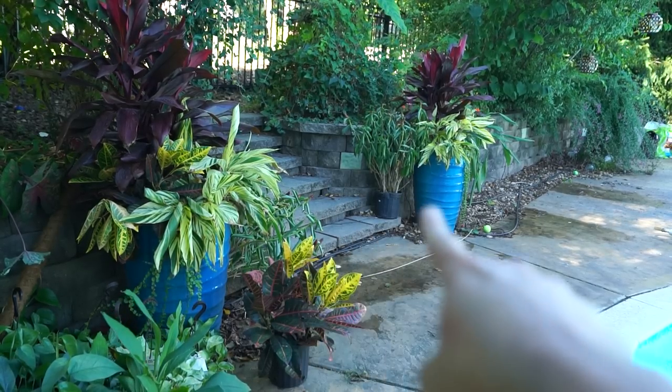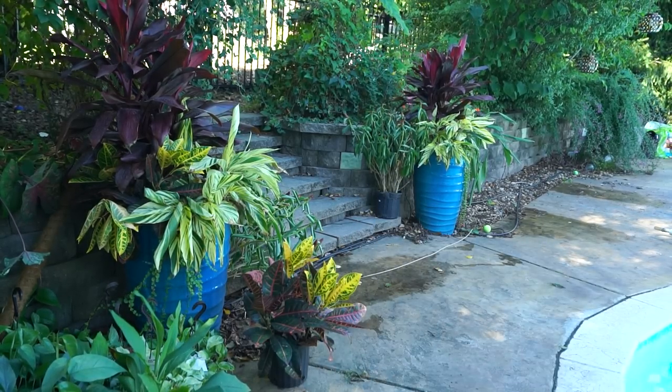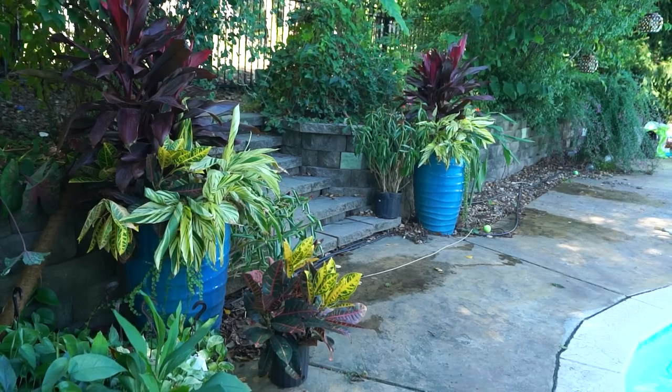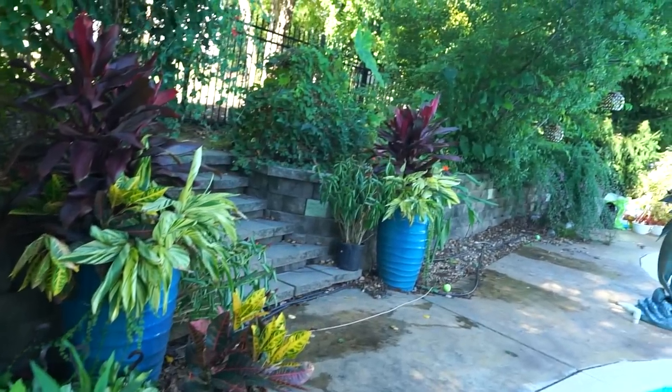The two plants look like garbage on each side. This ginger right there, yeah, it's about time to get them ready for their winter dormancy. Anyways, I'm not sure how I'm going to pull that off or what I'm going to do with them, but I'm going to figure it out.